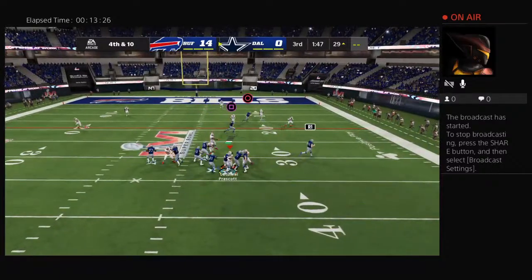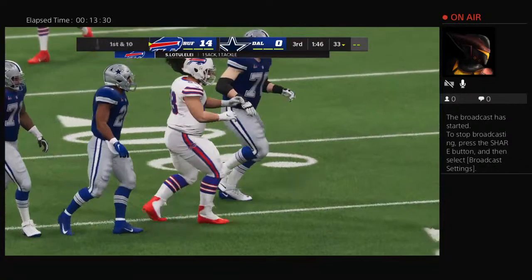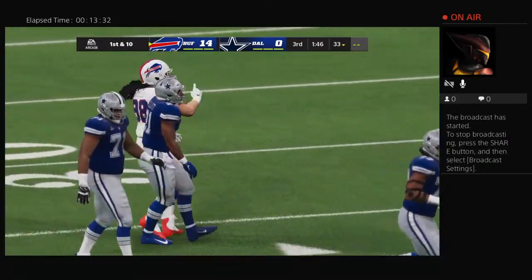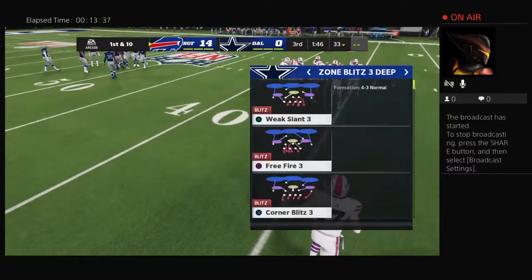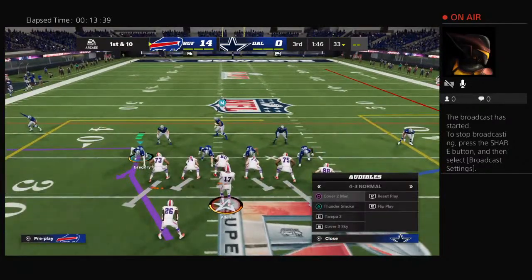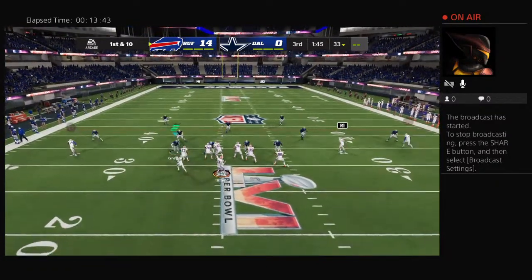Prescott to throw on 4th. And he's brought down. Can't do anything with a football. It's a sack and a turnover on downs. Mike McCarthy took the gamble, didn't pay off. And the Bills are going to get the football back. Allen and the Bills now with a 1st and 10 at the 33-yard line.